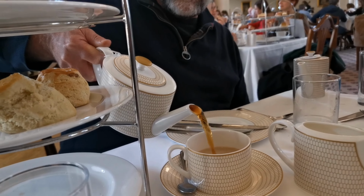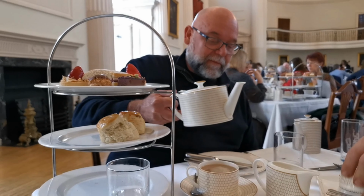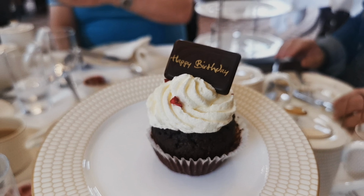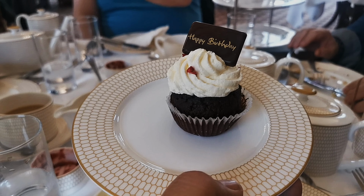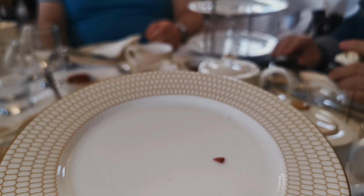An industrial amount of tea, Assam Indian tea, very rich, very strong. Delicious. How lovely. A little birthday cake, the band played Happy Birthday for me and, oh, Nasty stole my cake.